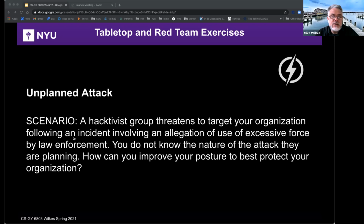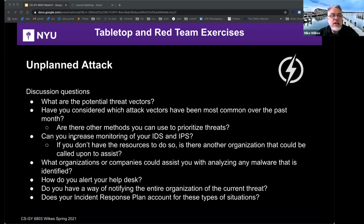Do you have DDoS protections, things like that? So in the unplanned attack scenario, some of the injects and some of the discussion should be around what are the potential threat vectors. So you pull together a war room, you've received signal that you're about to be attacked. What are you going to do? How are you going to go to shields up? How are you going to protect yourself even further because there's an active threat at the moment?